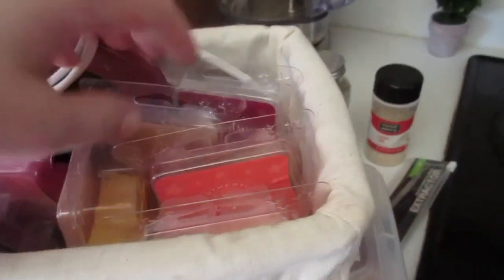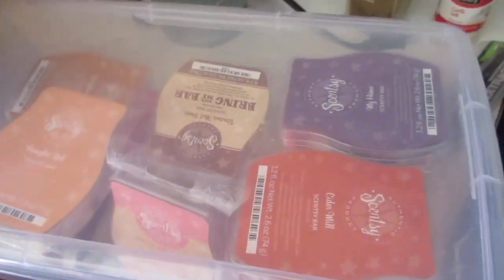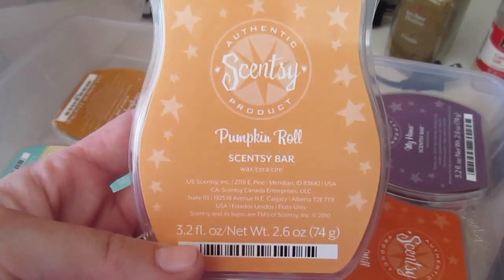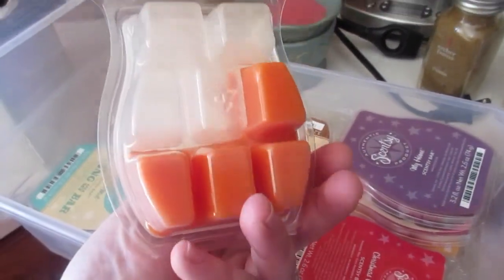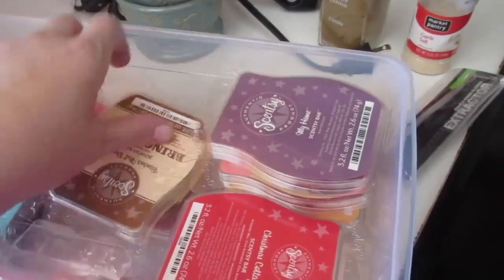And I usually put my most used Scentsy scents up here in the top basket, and this is what I have in storage. So I'll go through and pull out my more fall scents, and I'll probably also put in an order for Scentsy to get some of my favorites like Pumpkin Roll. I absolutely love that one. Cider Mill, that one was a favorite from last year. So these are just half used, and I'll have to put in another order from my friend that does Scentsy.